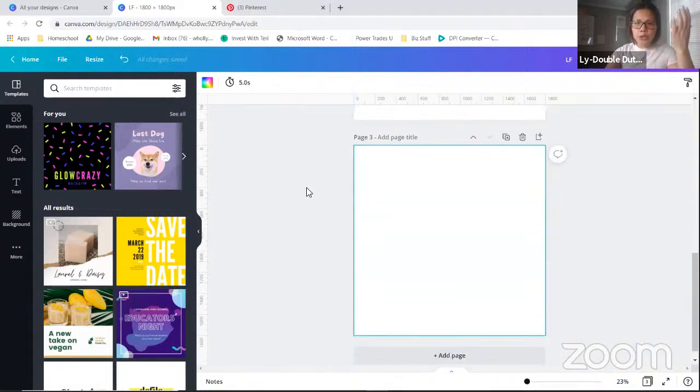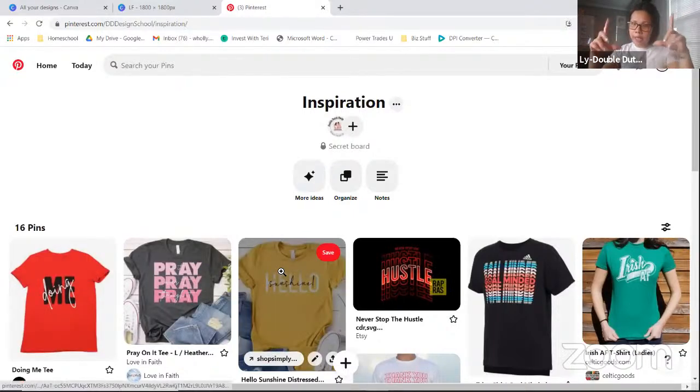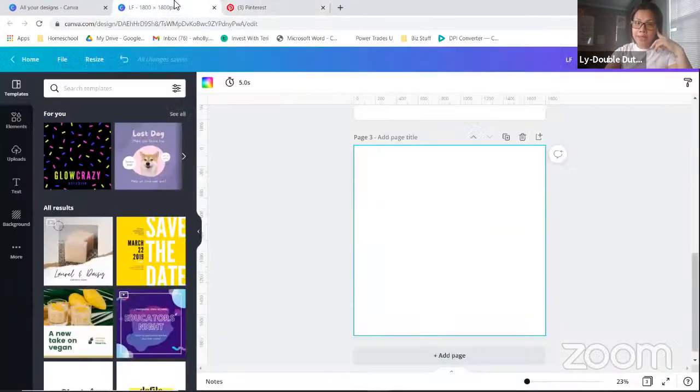I want to make the main word white, so what I'm going to do is change the background. This is a tip if you already have in mind that you want a colored shirt.